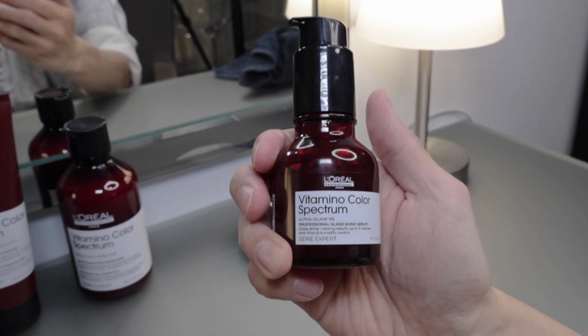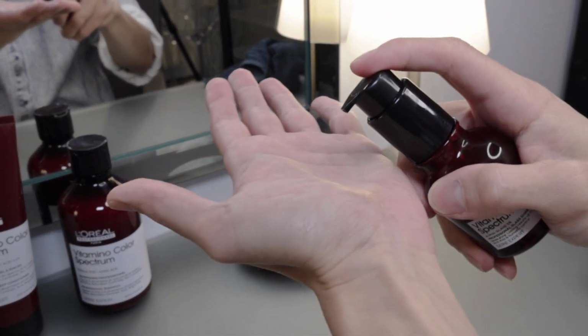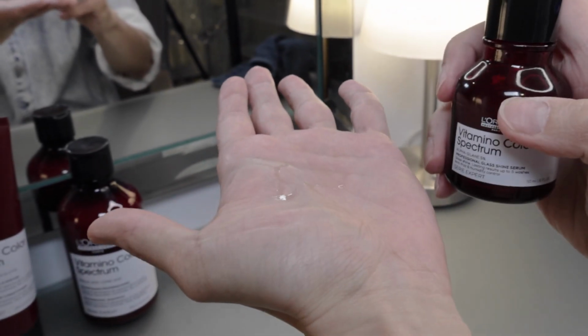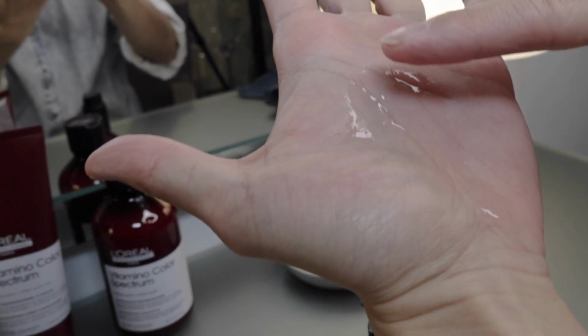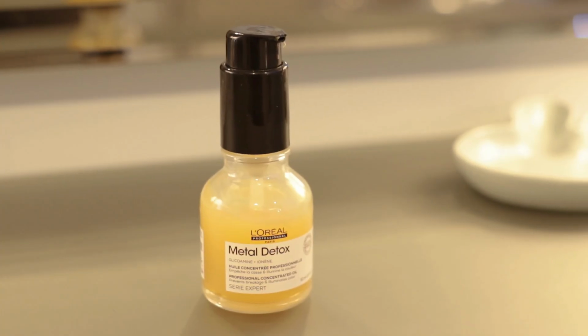And in other words, it means be careful with the amount, as too much of the serum will cause the hair to become greasy and difficult to dry. The pump of this bottle was pretty tricky at first. I was basically pumping for more than a minute before something actually came out. And the results? It's really shiny and the hair feels smooth but not oily. I think it's a good alternative if you find the Metal Detox serum too thick and heavy.